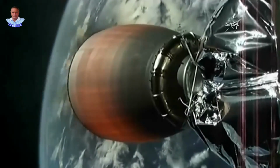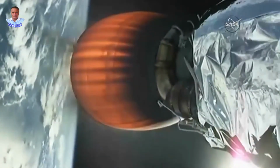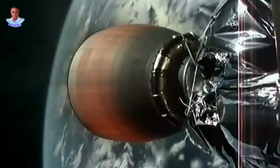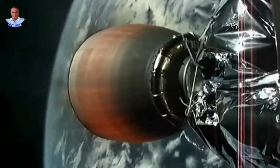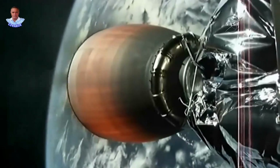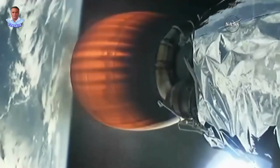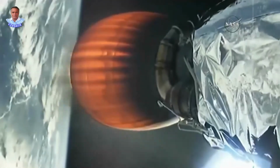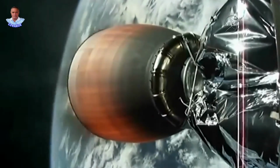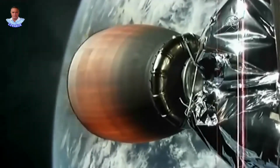Coming up at the 9-minute, 7-second mark after launch, the second stage engine cuts off. This is called SECO. 1 minute later, at a mission elapsed time of 10 minutes 7 seconds, Dragon separates from the Falcon 9 second stage, and seconds later, Dragon will reach its preliminary orbit. Stage 2 trajectory nominal.